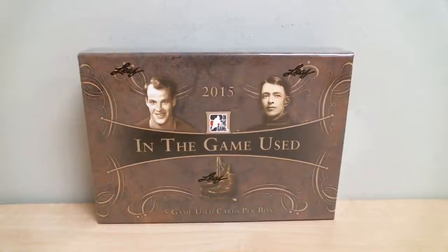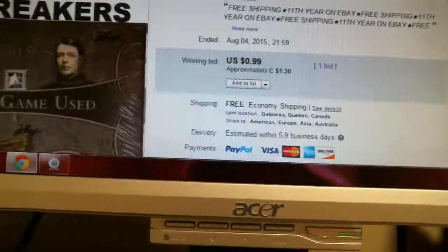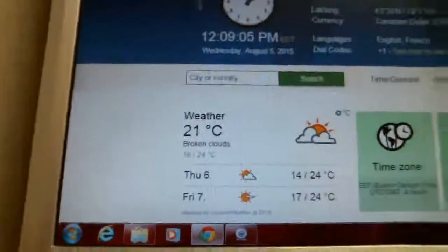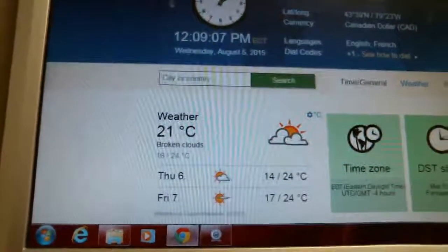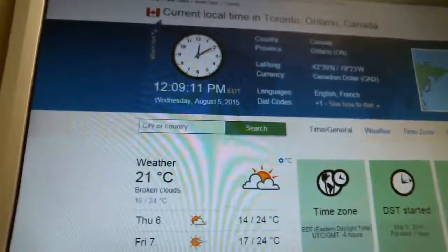Today's break is number 1089. We're opening one box of 2015 ITG Leaf In The Game Used. Our last winning bid was for the Winnipeg Jets and it ended August 4th at 9:59 p.m. According to DiamondDate.com, it is currently 12:09 p.m. Wednesday, August 5th, Eastern Time, local time in Toronto, Ontario.